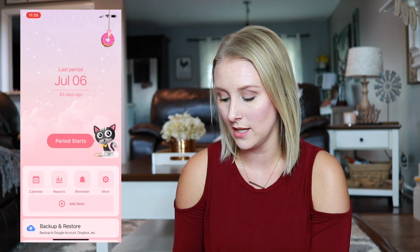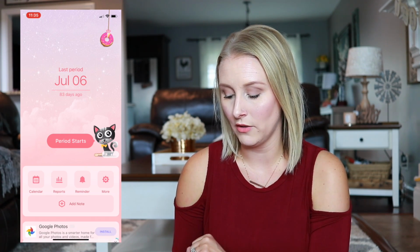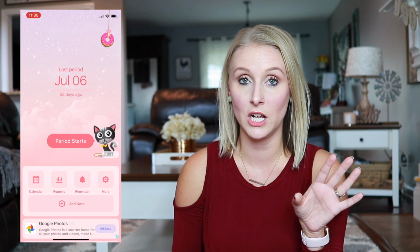But next I have my notes, which I use for so much. I write stuff down that I need to remember in there all the time. My YouTube app, settings, and then I have my period folder. I don't ever use this period one. I think it's called Clue or something. It's not even accurate. It says my last period was in July, which is not true. I'm going to start pregnancy rumors now. I don't even submit my info in that one.